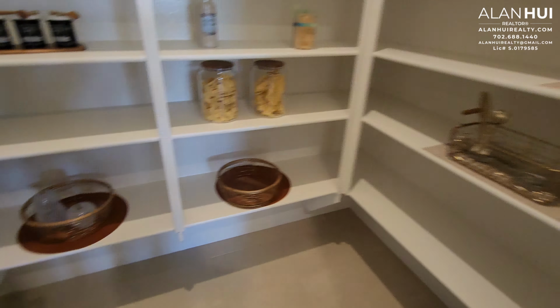This hallway has an EcoBee thermostat, and here are all your AC filters, the ones you see here. Also in this hallway is your powder room. In your powder room, you have a pedestal sink with a widespread faucet. This tiled accent wall is not included, but it is certainly a nice touch. Also like the vanity mirror.